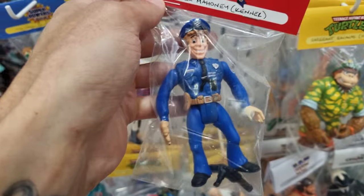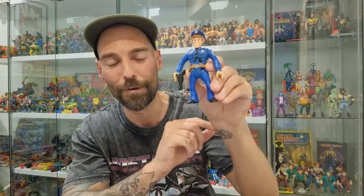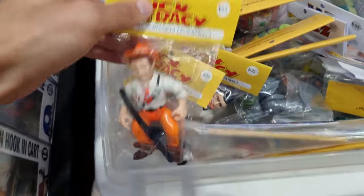We've got Mahoney with his twirling pistol. Missing a couple of other accessories, Mahoney also came with the nightstick and I believe a dog. So I'll have to keep on the lookout for those, but really happy to kick the day off with a couple of loose vintage figures with accessories.